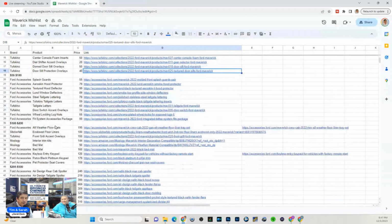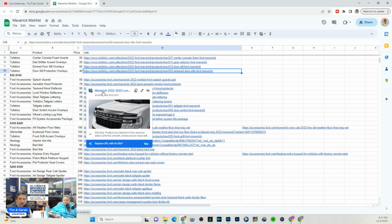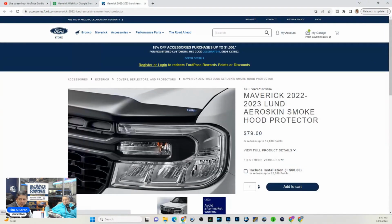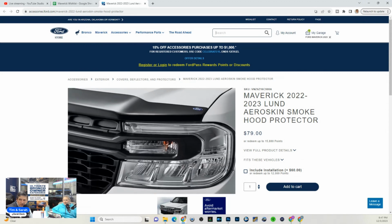All right, so those are all of our $50 or under. Here's our $50 to $100. We mentioned the splash guards already, and then we're going to do some Ford accessory stuff. Next, you do have the hood protectors. Got a couple different options here. That is the hood protector. As you can see, that's the smoked, that's a smooth finish, and that's the satin.